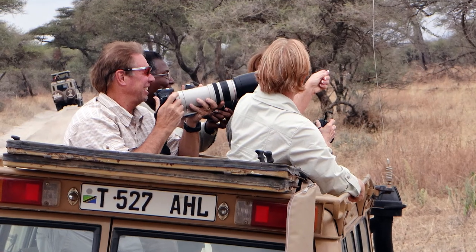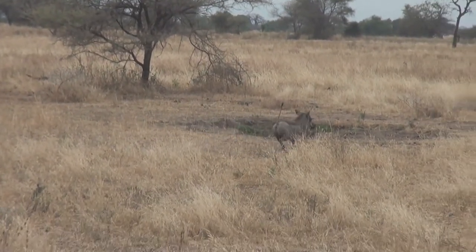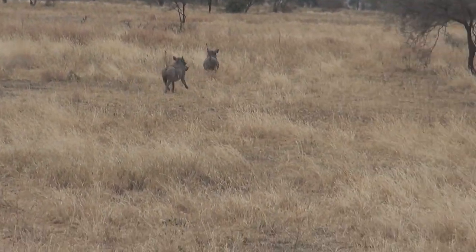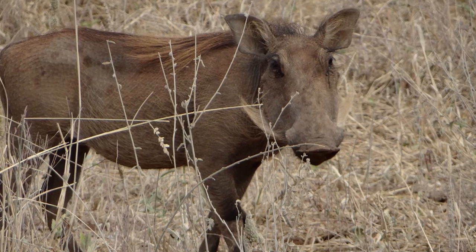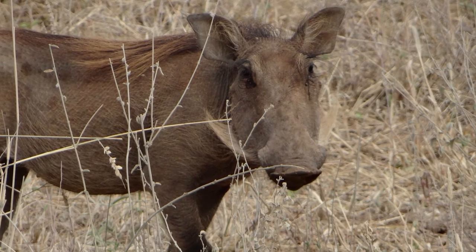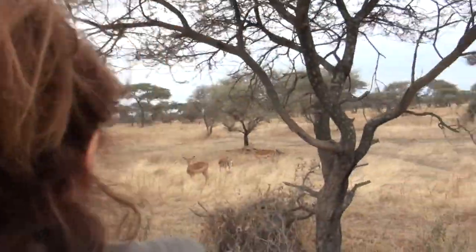I bought a new camera just for this trip, and so did Bob. Two warthogs dart out in front of us and off into the bush. What's that mean? When they are startled, they run very fast with their tails straight up, and they have a face only their mothers could love. We stop to watch some impalas, which is a medium-sized African antelope.